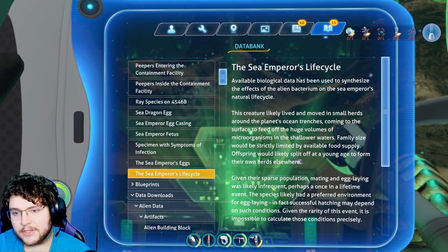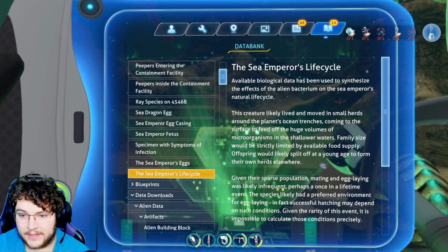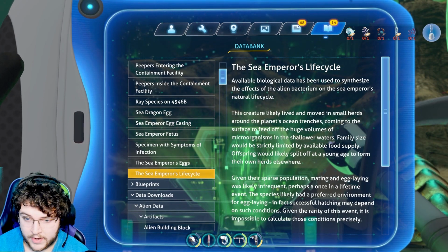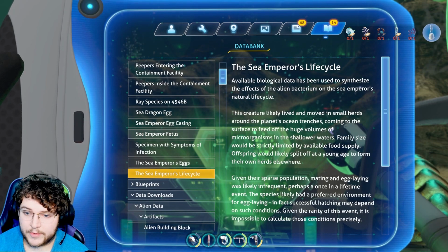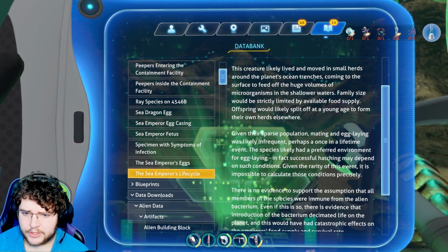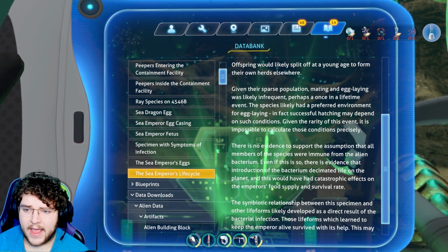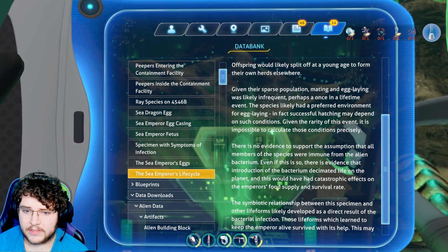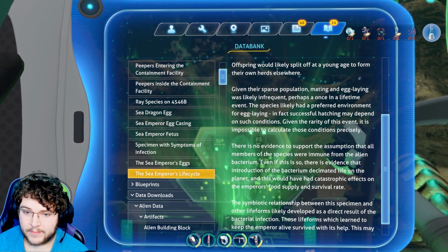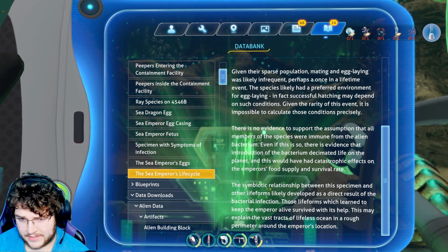Available biological data has been used to synthesize the effects of the alien bacterium in the sea emperor's natural lifestyle. The creature likely lived and moved in small herds around the planet's ocean trenches, coming to the surface to feed on huge volumes of microorganisms in shallow waters. Family size would be strictly limited by availability of food supply. Offspring would likely be split off at a young age to form their own herds elsewhere. Given their sparse populations, mating and egg laying was likely infrequent, perhaps a once in a lifetime event. The species likely had a preferred environment for laying eggs. The success of hatching may depend on its conditions. Given the rarity of this event, it's impossible to calculate these conditions precisely.